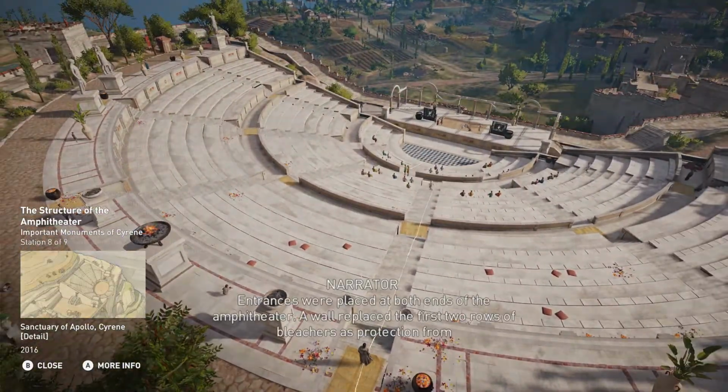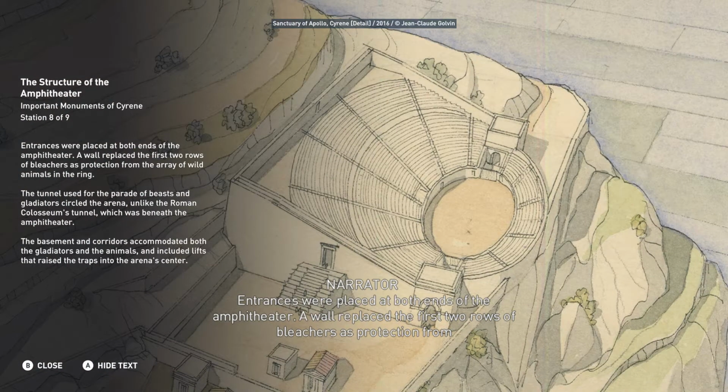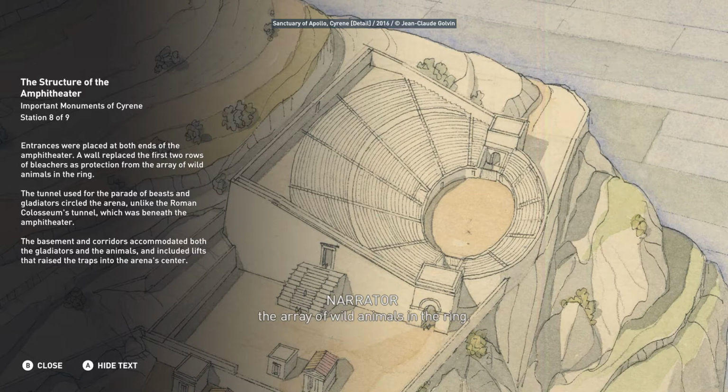Entrances were placed at both ends of the amphitheater. A wall replaced the first 2 rows of bleachers as protection from the array of wild animals in the ring.